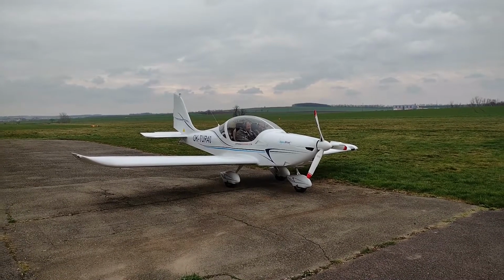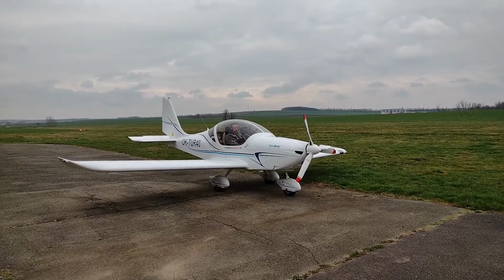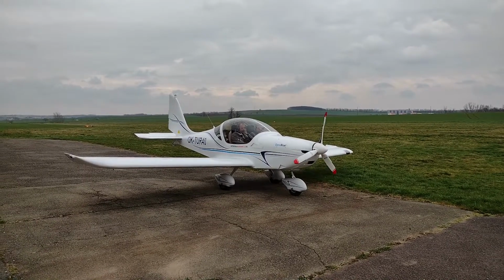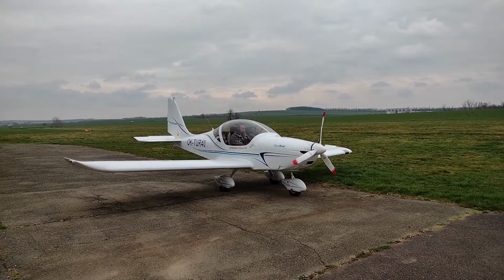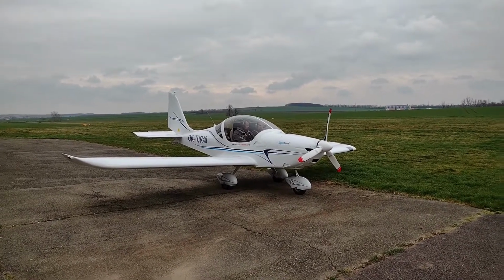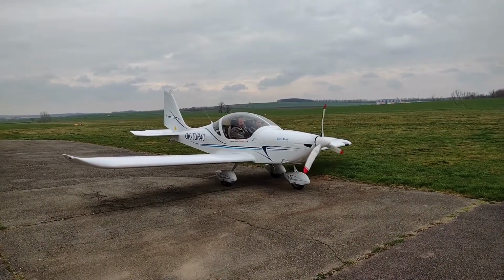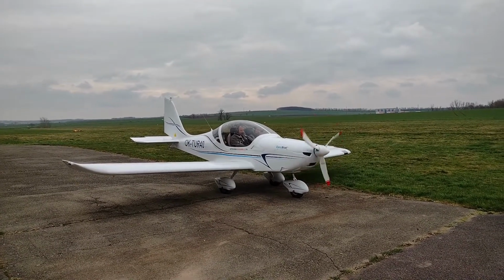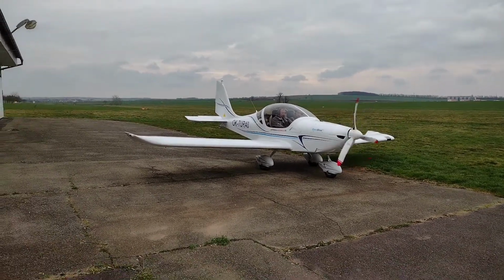It might take a couple of attempts because the plane hasn't flown for some time. One, and the second or the third it'll go, I'm sure. After each attempt it's good to wait a little bit, kind of like in a car. And there it is.